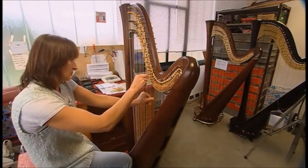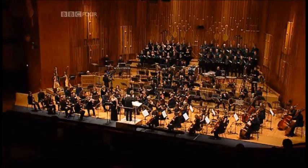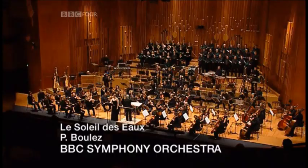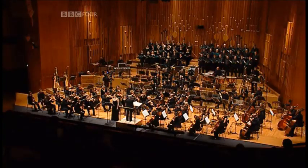Soloists are not the only ones who are being stretched by the requirements of contemporary composers. Leading composers such as Pierre Boulez are always searching for new sounds and effects, which can prove to be very challenging for orchestral players as well.